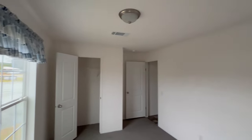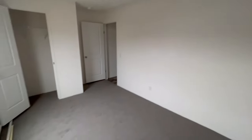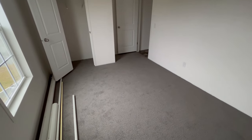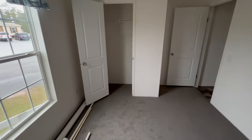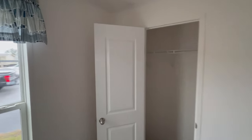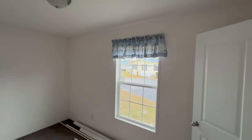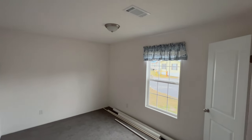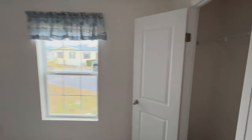Get your view from this angle. Now, as you notice, you'd have the gray carpeting right here. That's very nice. Never seen that before. Like a very good carpet too. Of course, you have your window right there as well. Give y'all a second for a look. Let's check out the closet real quickly.